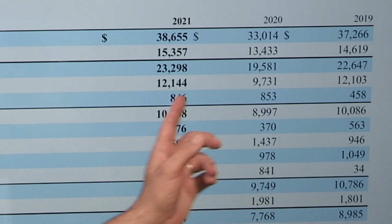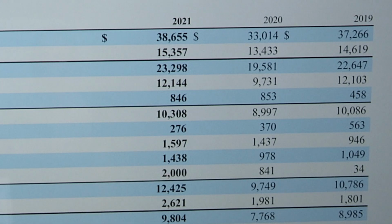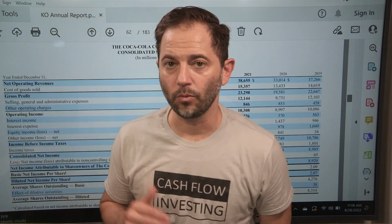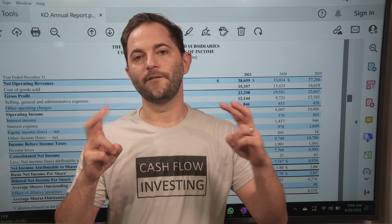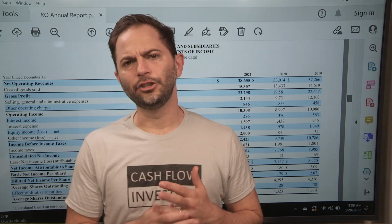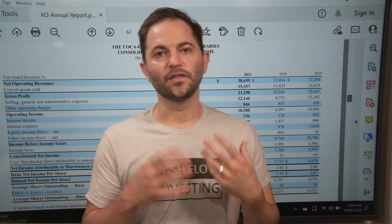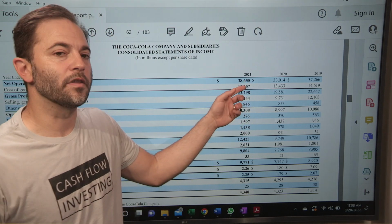It's $12 billion. It's a big number. It's half of their gross profits. It's a really big number, and they should break that out. They don't, because they're Coca-Cola, and they can kind of do what they want. But generally, that number is what they call fixed costs, meaning my legal bill for the year, or my insurance for workers' comp insurance, or my rent is fixed, meaning it doesn't vary with production.